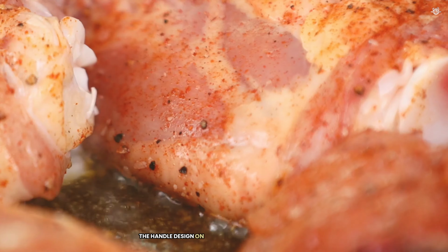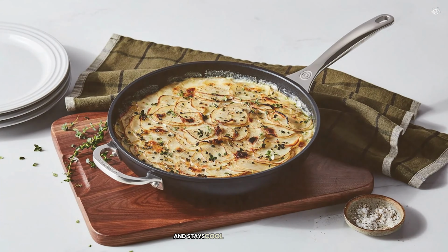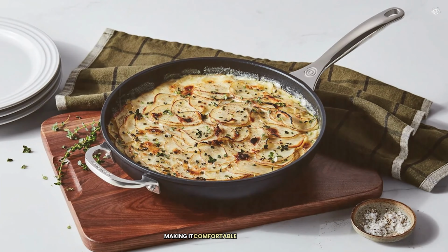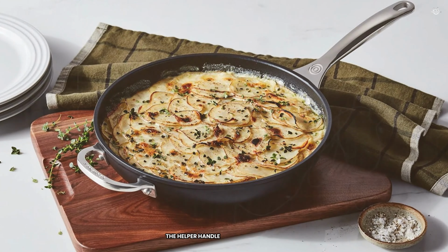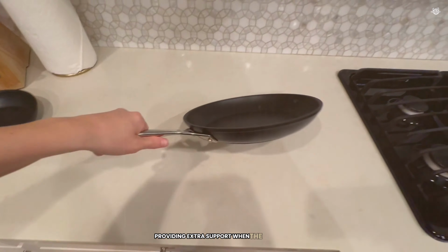The handle design on this pan deserves special mention. It's ergonomically designed and stays cool on the stovetop, making it comfortable and safe to use. The helper handle on the opposite side is a thoughtful addition, providing extra support when the pan is full.